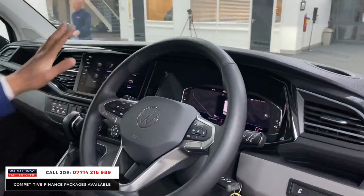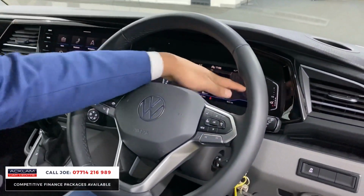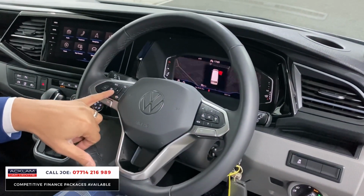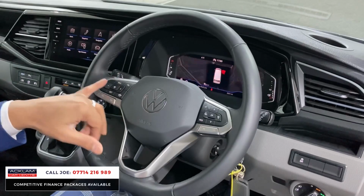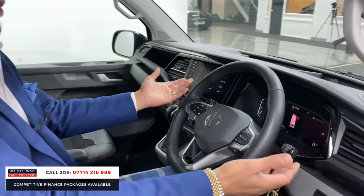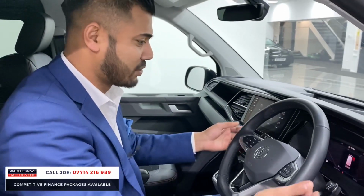So your navigation's on there, yes it is, but it's also on here. And you can configure that and change your dials. You've got the cruise control with adaptive cruise control, which is, there's not many vans out there that have adaptive cruise control, let's just be honest about it. My Range Rover hasn't got adaptive cruise control, so this van does.